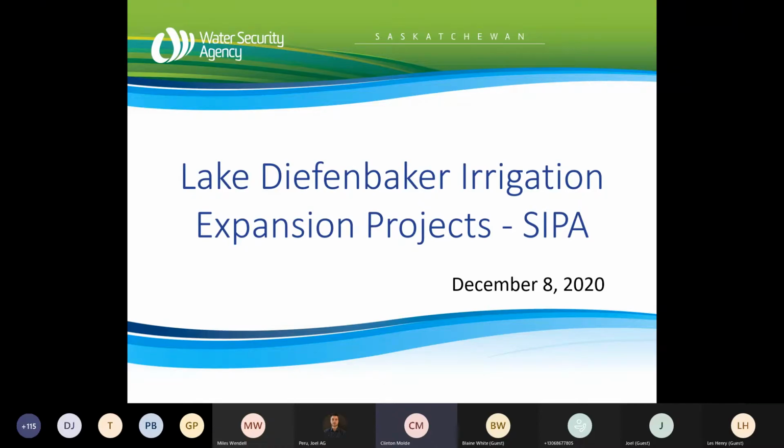So when we talk about the Lake Diefenbaker irrigation expansion projects, we're talking essentially two projects here. We're talking the West Side Irrigation Project, which is made up of two phases, both 1 and 2, which could fully develop around 340,000 acres. And we're also talking about the Qu'Appelle South Water Conveyance Project, which is phase 3, and that is for about 120,000 acres of irrigation and to provide water for other uses into the future.